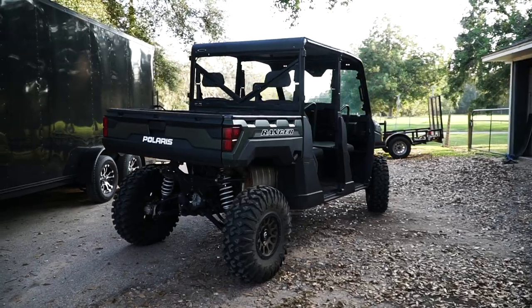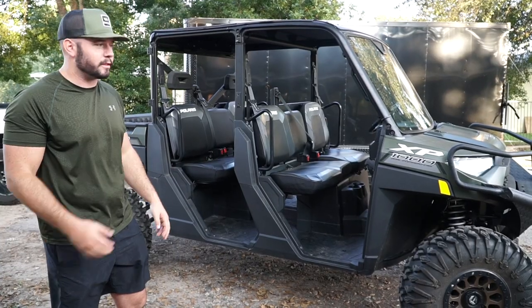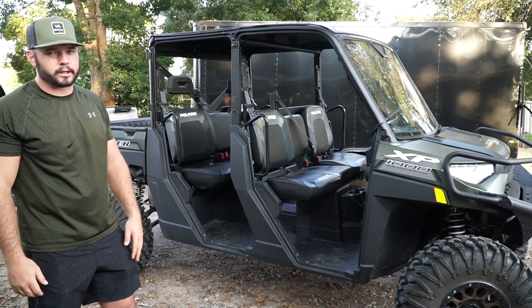With the lift, the tires, I got it all done there. I didn't do it myself, so that cost a little bit extra. I didn't want to do it myself. I don't know anything about this independent suspension stuff. So I got them to do everything except for the windshield. Like I said, we just put it on. We've had this thing like a year.